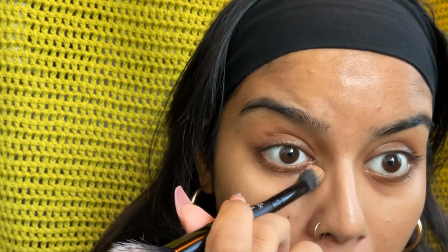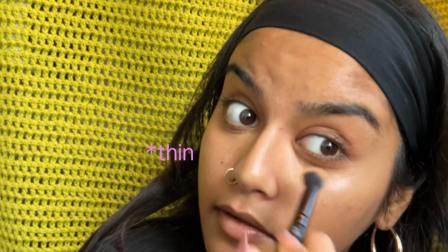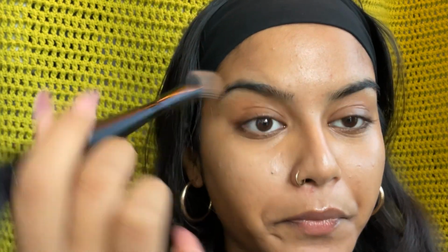So put it in the areas where I want to conceal directly, and in a very thick layer, because we're going to blend this out later. I think if you just put it on directly with a brush, and also if you need more coverage, I really encourage you doing this step with your hands, with your fingers, instead of doing with a brush.